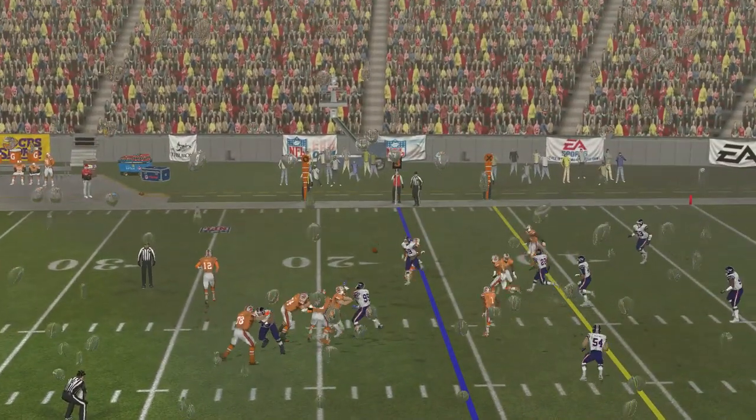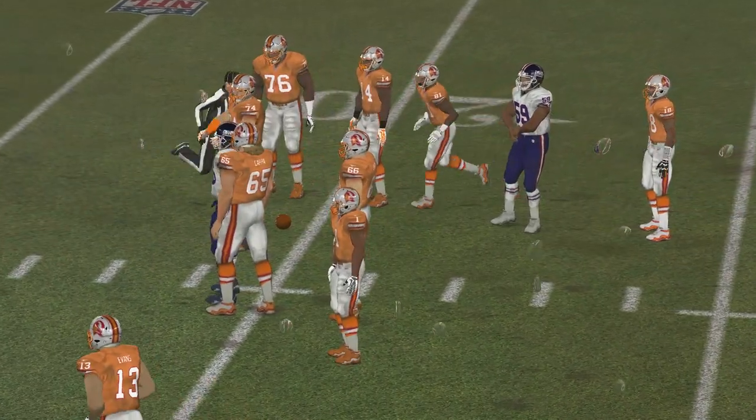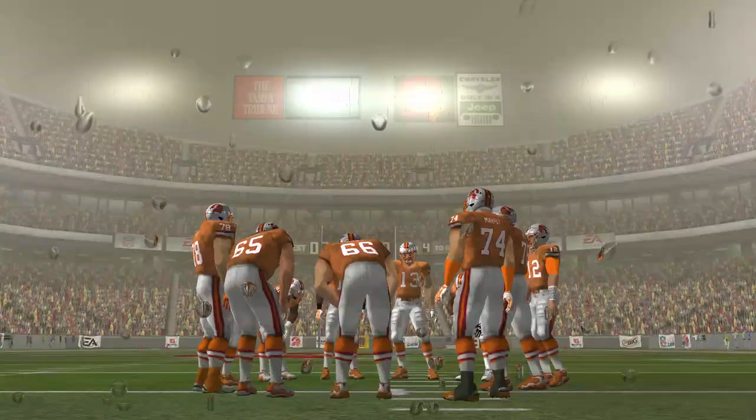Throwing. Knocked away. What happened there was they got in the throwing lane. When you're rushing the quarterback, you're taught if you don't get to him in time, keep your hands up and try and knock it down just like that.